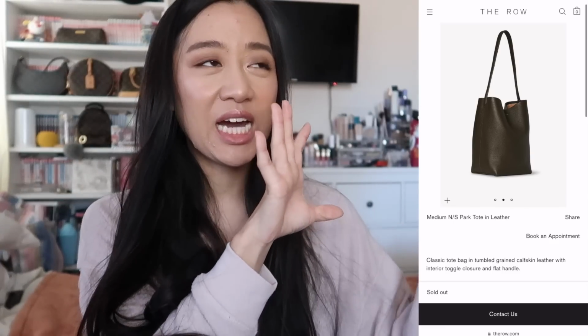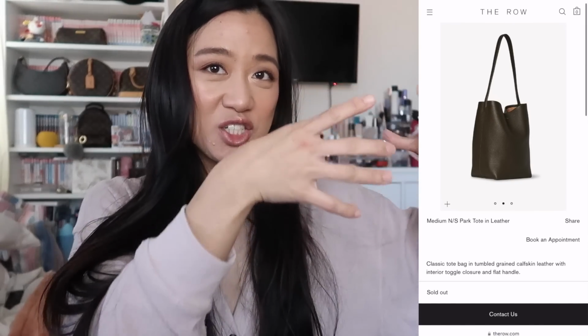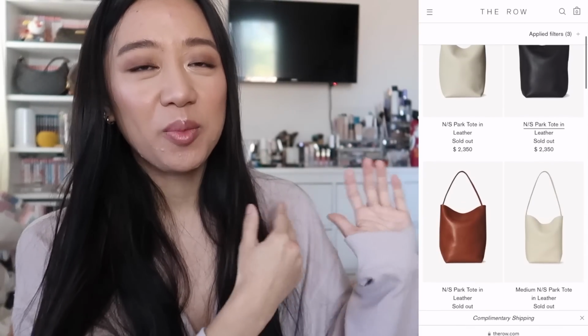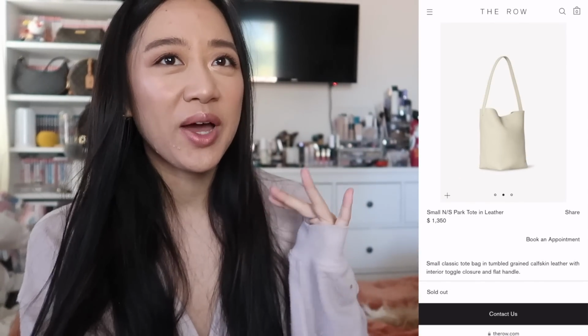The most popular ones that I see are the Margot, and also the Park. The Park basically looks like a bucket bag. Imagine the Celine Sangle, but more simple. It's literally just round, with a really thin strap. It's just super popular, and a lot of people really love it. I love how thin the strap is and how simple it is. I really want to see this bag in person.